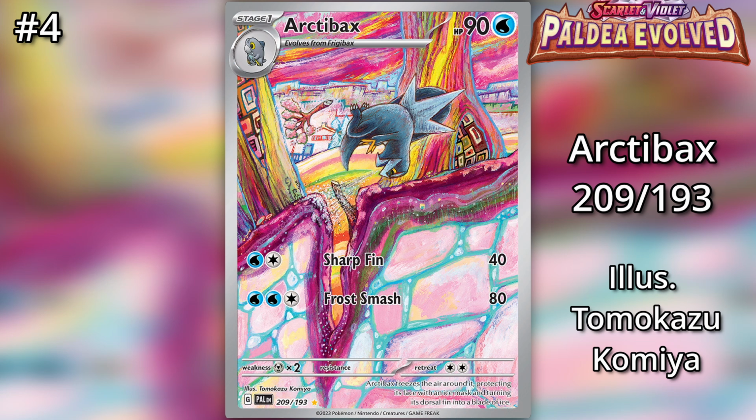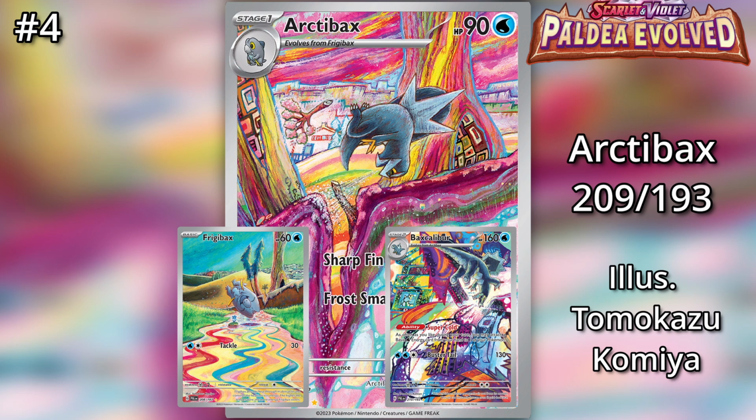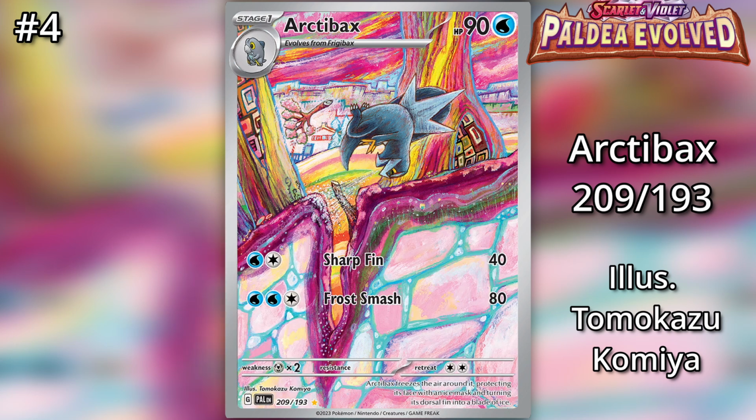At the number 4 spot, we have this Arctobax, and I love this card. Again, drawn by my favorite artist, Tomokazu Kamiya. It's also a 3-parter, and I love all of them because they all seem to have a theme where they're all sort of rolling in the air, mid-air. I don't know if that's a gimmick. One of you guys is going to have to let me know in the comments down below. But I love this card.